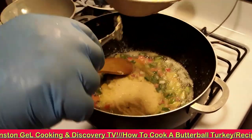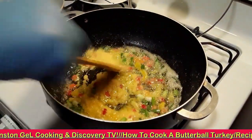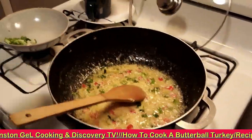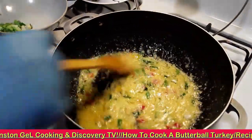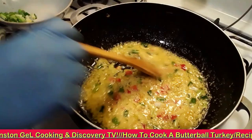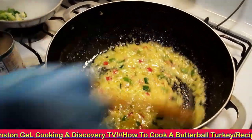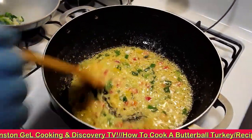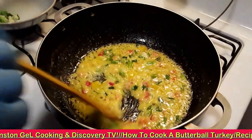All right, so this is going into the pot for the rice. We're watching this on the Winston Jell Cooking and Discovery TV. So that is all onions, all garlic, bell pepper, and hot pepper, hot Jamaican pepper. Yes. Fragrance. It's wonderful. Scallion and diced up bell peppers.